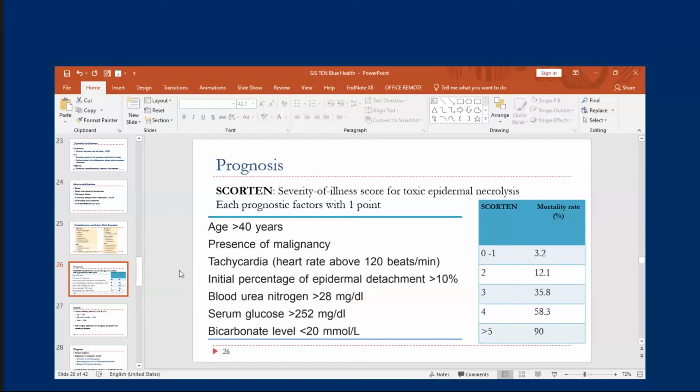if the heart rate is above 120, and the initial detachment, that means when they present to the emergency on day one, if the detachment of the skin or the epidermis is greater than 10%, BUN greater than 28, hyperglycemia with a value greater than 252 milligram per deciliter, and bicarbonate level less than 20 are the main components of SCORTEN, each scoring 1 point.